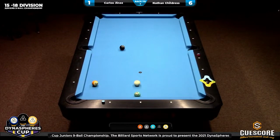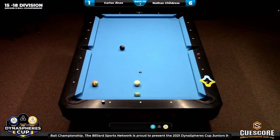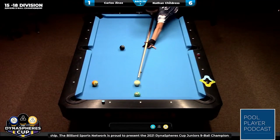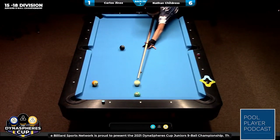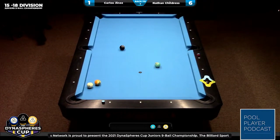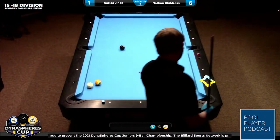He does not have to fire the 7 ball. He can play the bank the 7 a little and try to get that cue ball nestled up right on the 9 ball. Oh, look at that. Perfect. Absolutely perfect. Controlled the cue ball wonderfully, didn't he?